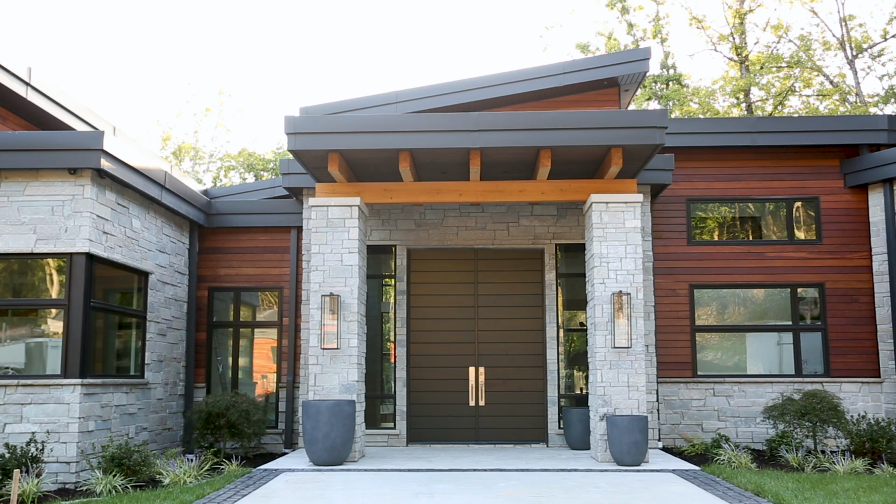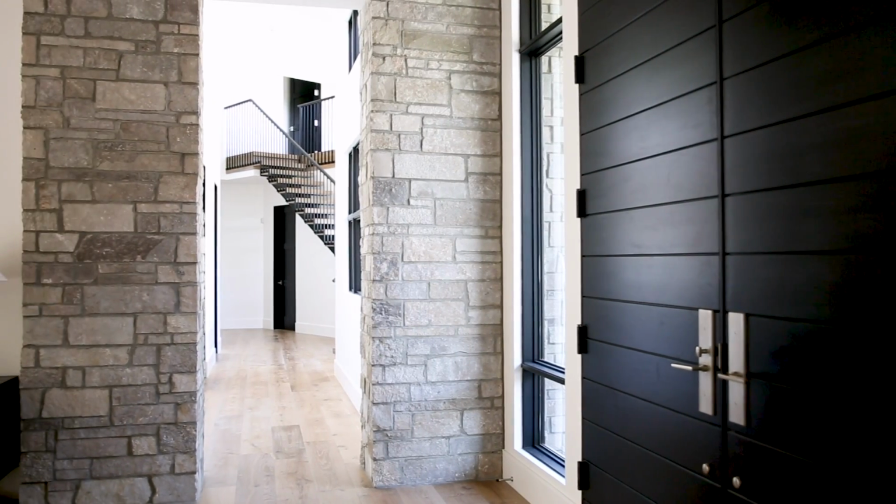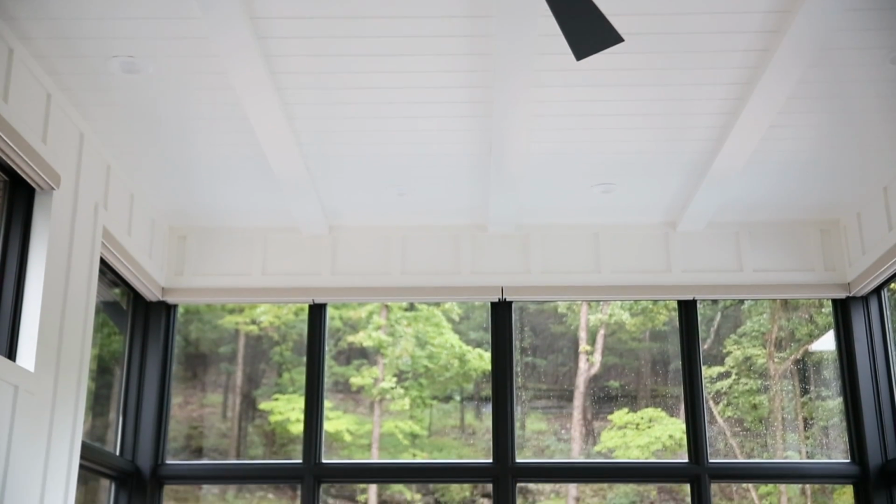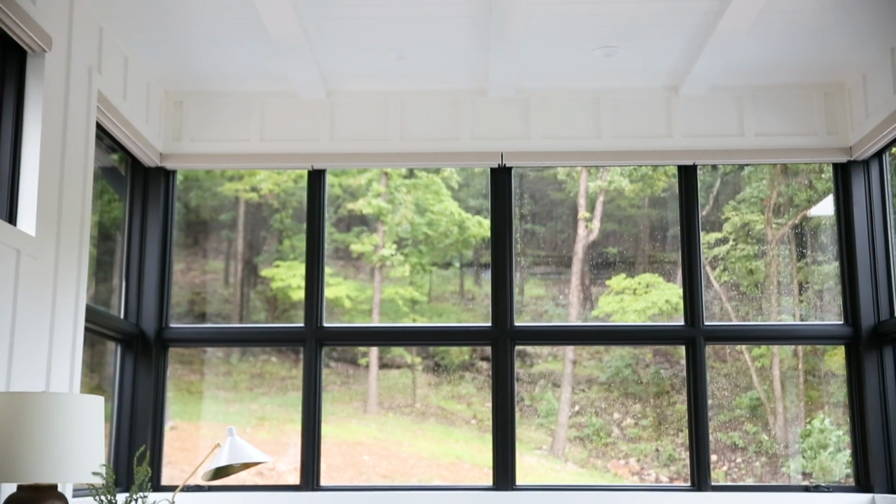We are back at our modern lake house project, and this time we're visiting the first wing of the home. We've got the master bedroom and bathroom, the office, and a guest loft. The home is surrounded by this beautiful foliage, and you can see that through the large windows in every single room.